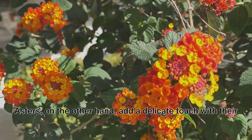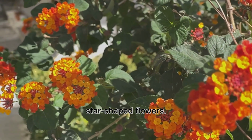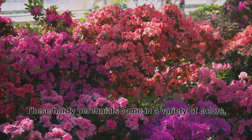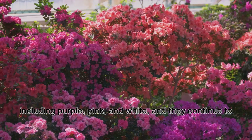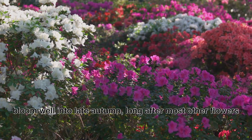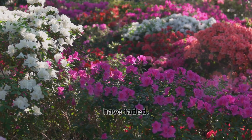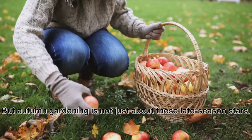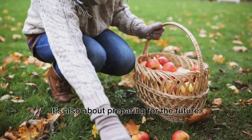Asters, on the other hand, add a delicate touch with their star-shaped flowers. These hardy perennials come in a variety of colors, including purple, pink, and white, and they continue to bloom well into late autumn, long after most other flowers have faded. But autumn gardening is not just about these late-season stars, it's also about preparing for the future.